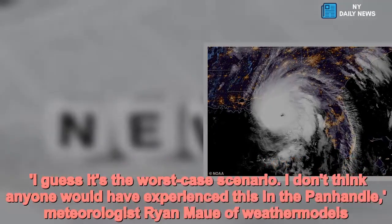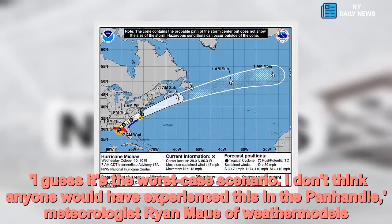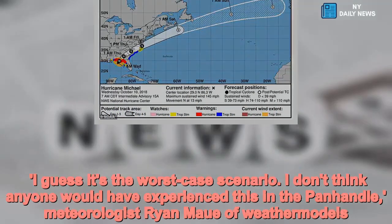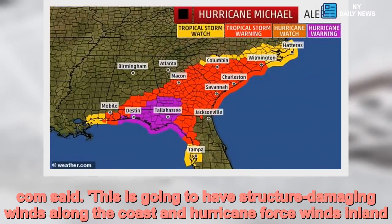I guess it's the worst-case scenario. I don't think anyone would have experienced this in the Panhandle, meteorologist Ryan Maue of WeatherModels.com said. This is going to have structure-damaging winds along the coast and hurricane-force winds inland.